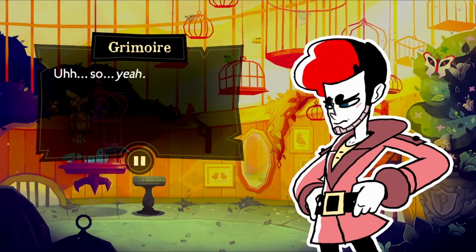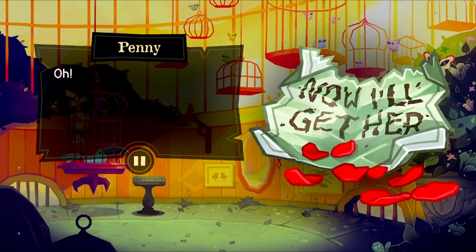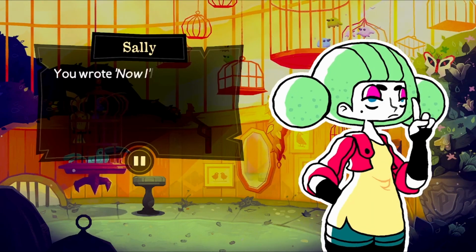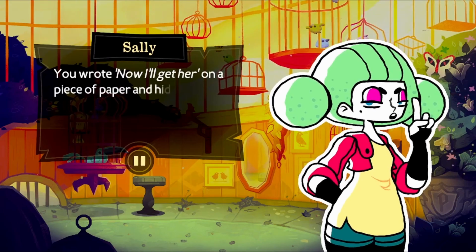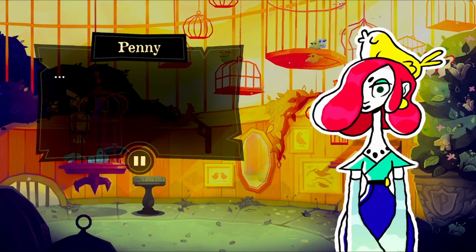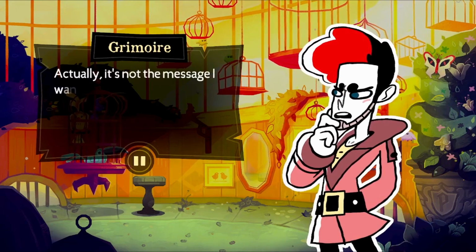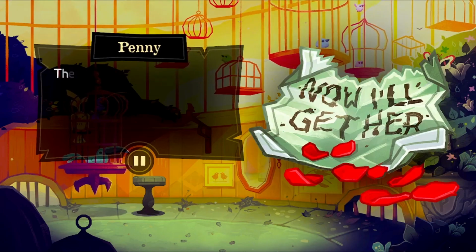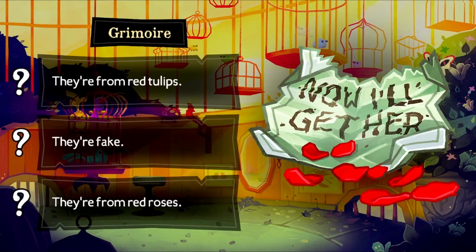So... yeah, we found this. Oh, that's nothing. You wrote, "Now I'll get her," on a piece of paper and hid it in your room. That's not nothing. Actually, it's not the message I wanted to ask about. It's those red flower petals. The petals.